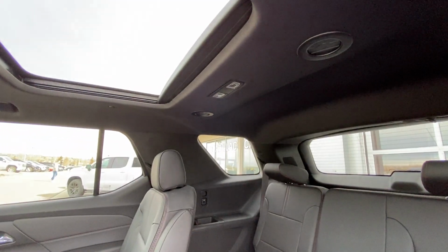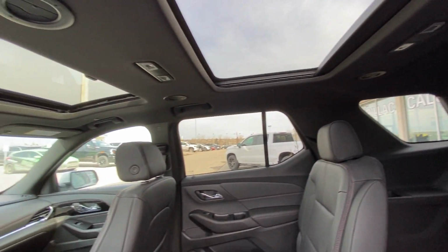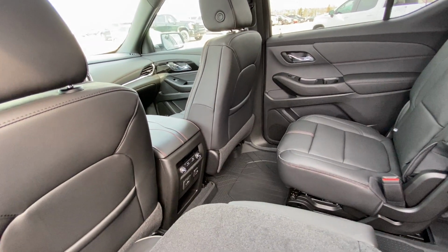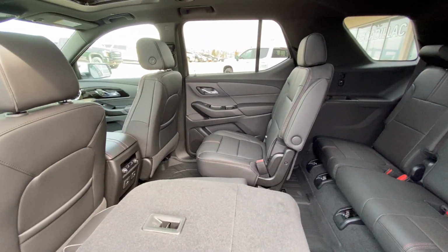Seats over top, we have the black colored headliner with the dual panel sunroof system, LED lighting, heat and AC vents, rear climate control, USB ports, and a 12-volt in the back of the center console, and OEM rubberized floor liners installed.